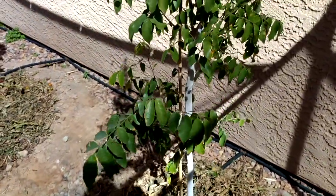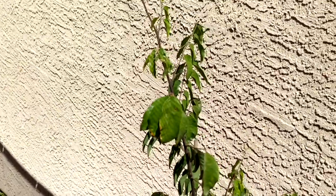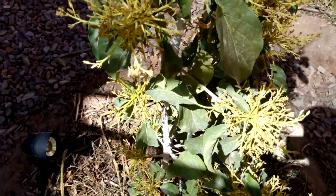Here's the star fruit. So the stuff at the top is getting a little crispy, it's getting a little hotter than it's normally wanting. The biggest thing I have going on here is the day avocados. I'm going to try to show you this, guys.